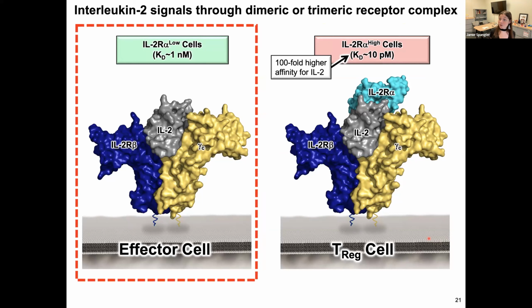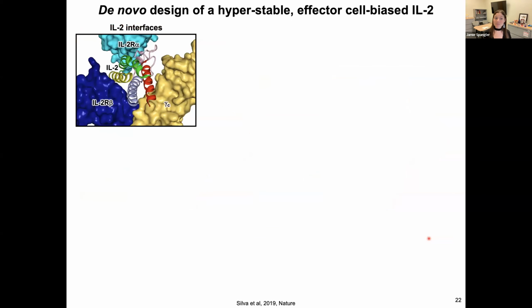And that's been done before using muteins and other similar approaches. But what if we just wipe the slate clean, right, and start from scratch and see how we can build sort of an ideal IL-2? And what an ideal IL-2 would look like, in theory, one would imagine would have essentially no interface with the IL-2Rα, right? Scrub that interface away and have an enhanced interface, an enhanced binding to the beta gamma subunits.